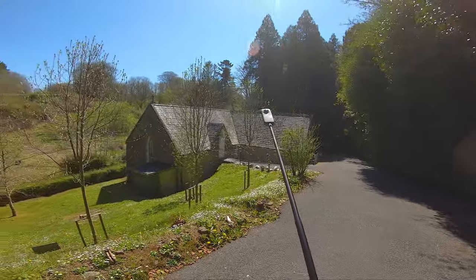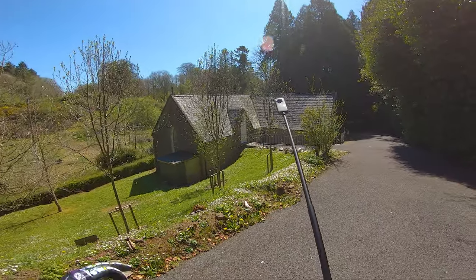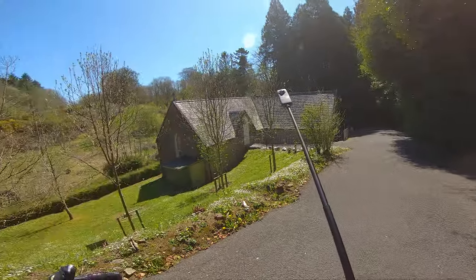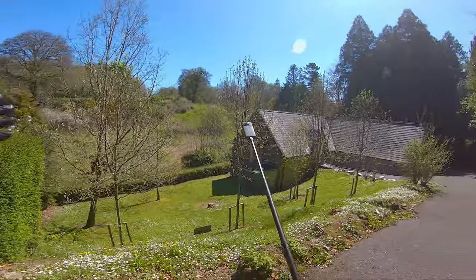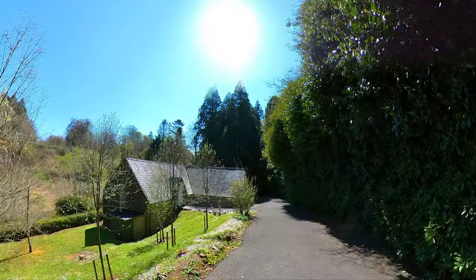I just love how old it is. For old buildings, this one is particularly cool and has a cool history. The fact that it escaped attention for that long. And I'm waffling. But anyway, look, I'll throw up the drone, show you the surrounding area for the end of the video, and just look at the size of those trees. This area is beautiful.